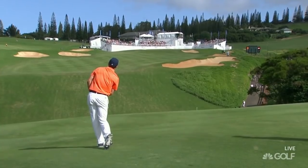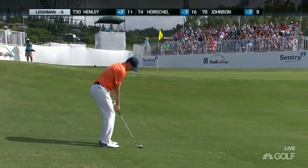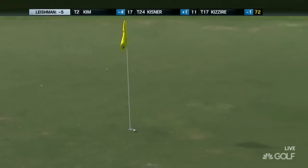Come on, wind. Just a little left. Come on, wind, a little right. Look, so he puts the ball a little bit further back in the stance and clips it rather than digging the leading edge down.